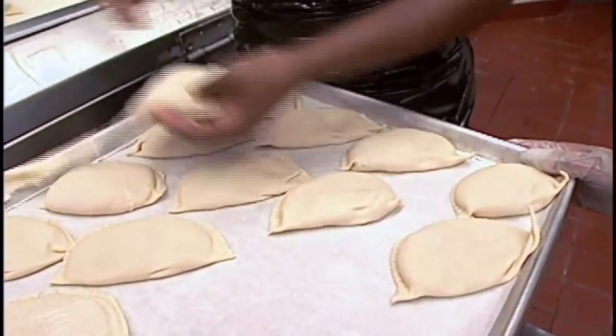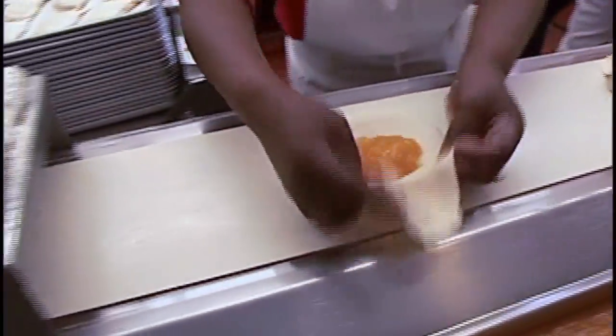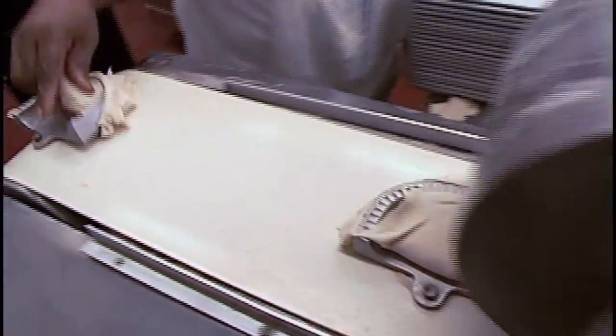While the entire process takes about 2 hours, we have sped things up a little.